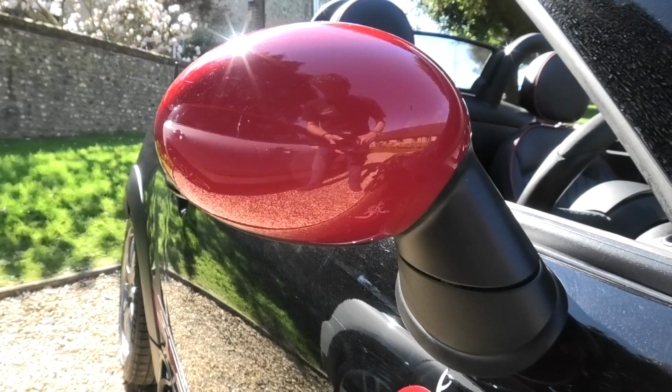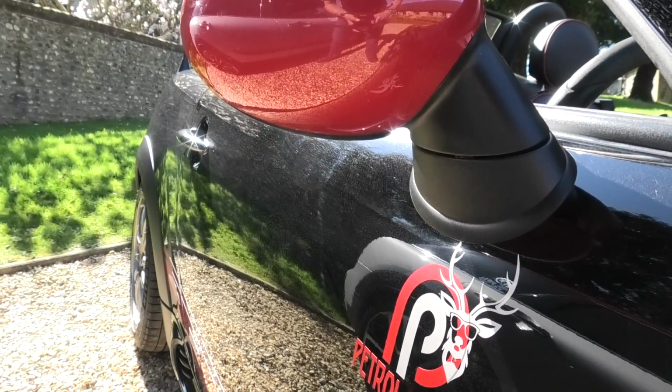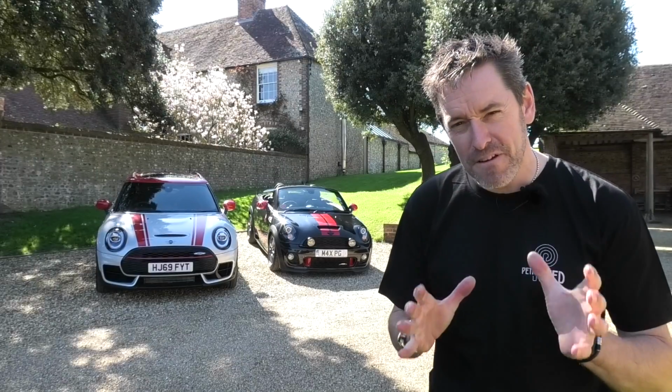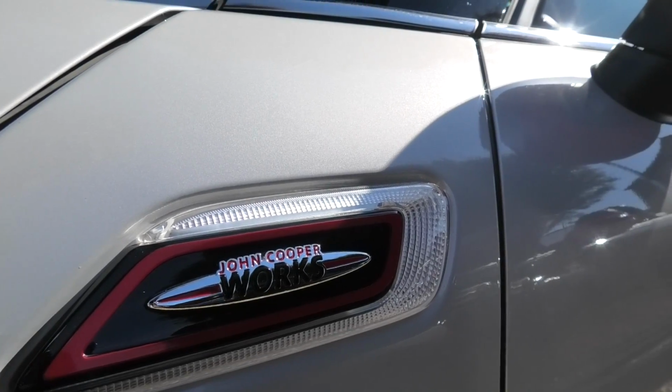Now, I brought both cars out into the sunshine. It is a beautiful day. They've both been washed and they're all lovely, clean and shiny. And I thought the first thing we'd do is take a walk around the Clubman and just have a bit of a chat about it.